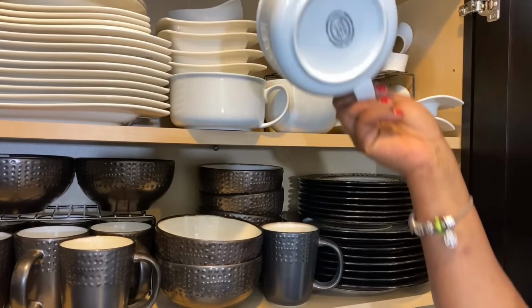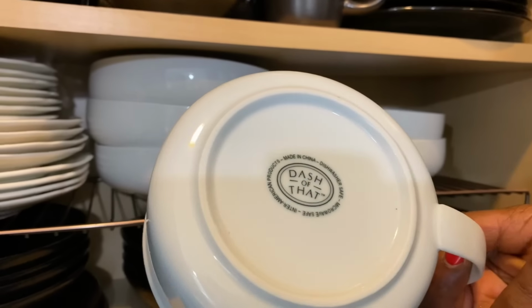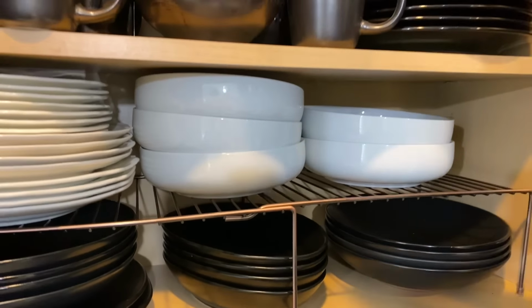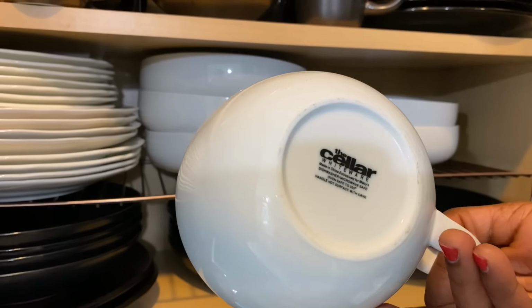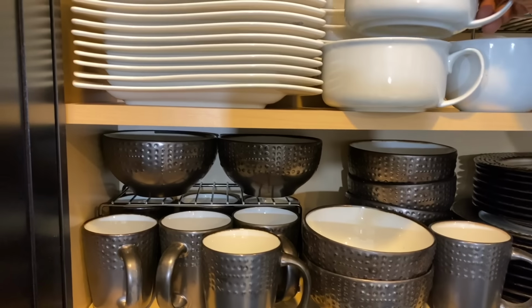This is just a regular soup bowl from Fry's. A Dash of That is the brand. I like it. This one I got at The Cellar. It was super reduced in Macy's. I found it one day and I grabbed it. So that is another soup bowl. So it is all by itself.